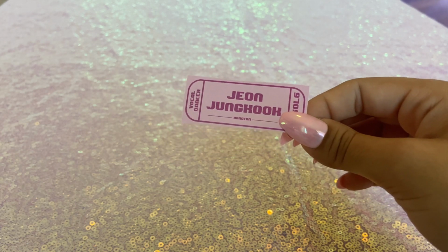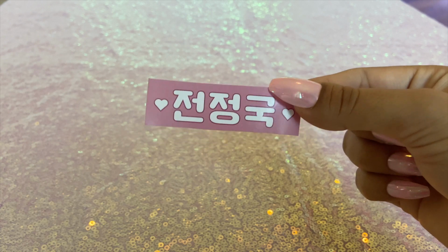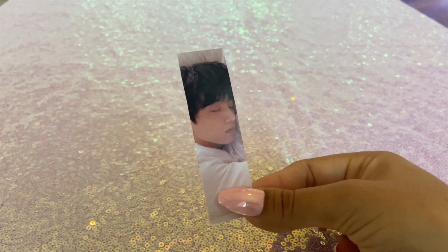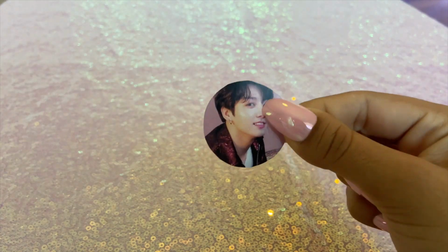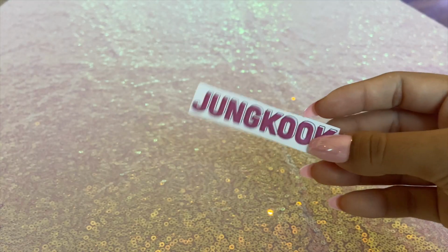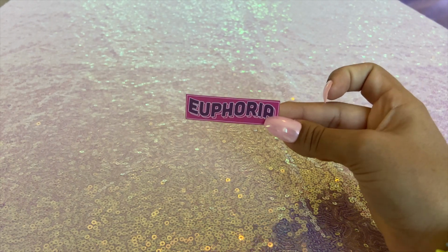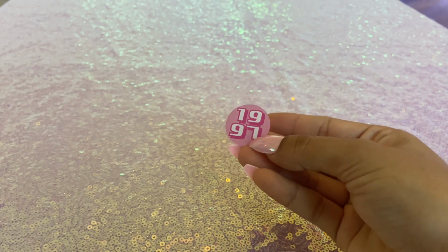Jungkook, 9-10, vocal dancer. There's this one. I'm assuming that just says his name in Korean. Super, super adorable. There's also this really cute one. He's sleeping. It's so cute. It's pastel. It's adorable. I love it. And then there's this one where he's smiling. He looks so adorable, so handsome. And another one, it just says his name, Jungkook. But yeah, then there's this one. It says Euphoria, which is his song, obviously. And the last one that came with it is the 1997, which is the year he was born.